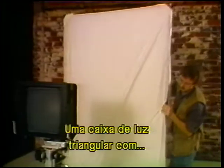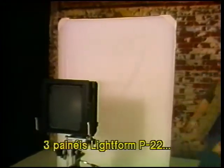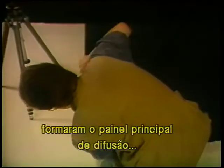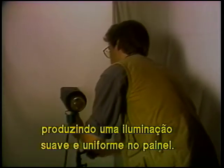A triangular light box, constructed of three Lightform P22 panels, is set directly in front of the lens. Two layers of translucent fabric create the main diffusion panel, while the two remaining panels contain the light and act as gobos. A bare-bulb Pulso 4 strobe head is placed on a light stand and set inside the light box, facing away from the translucent panel. Because the inside of the box is lined with white reflective fabric, the strobe light will bounce off of the back of the box and produce a soft, even illumination on the panel.